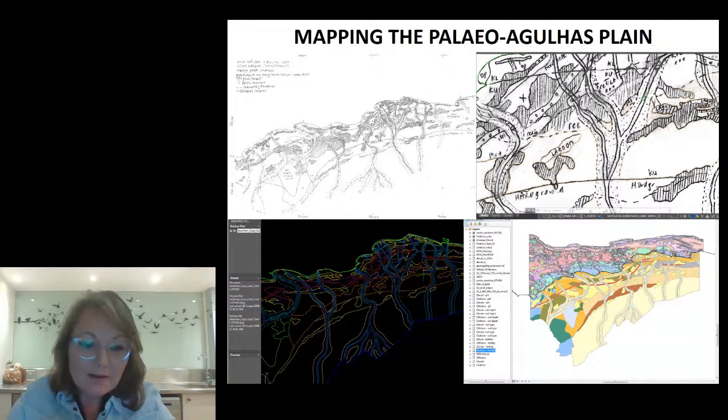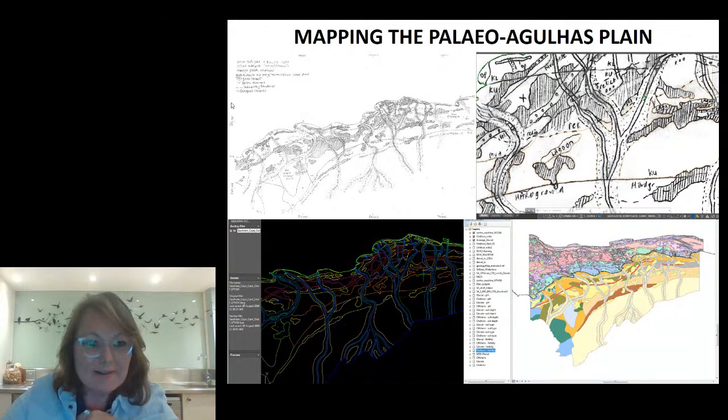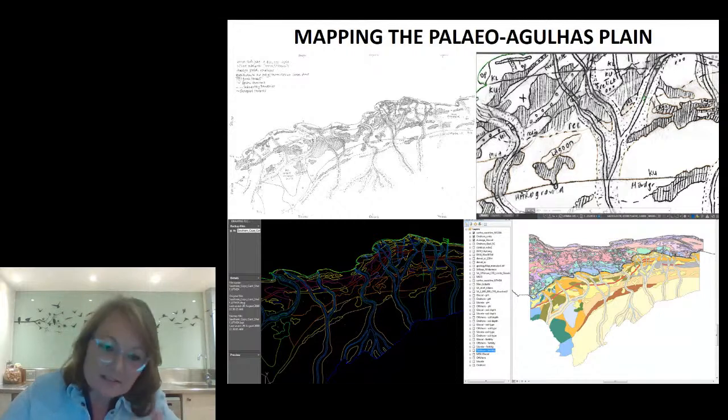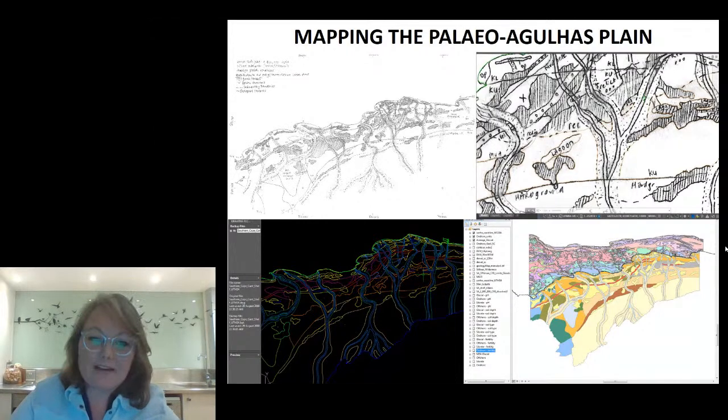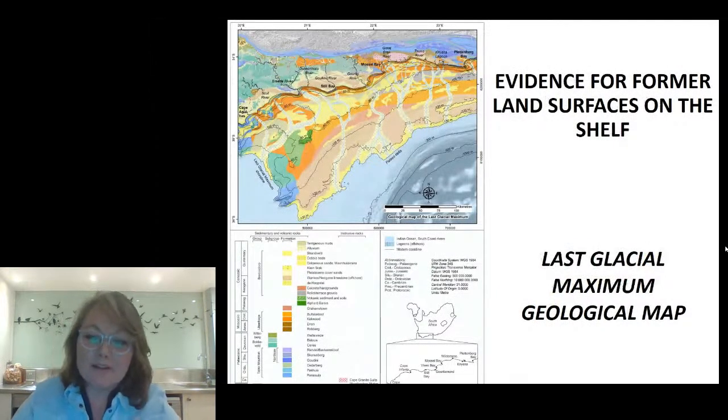I ended up printing out about 30 different transparent sheets and actually tracing them on a light table in the Western Cape office. There are coordinates and everything was spatially accurate, but I just had to do that to try and see everything as a holistic image. Ultimately, I then redigitized it and made it digital. And this is the geological map that I mentioned earlier.